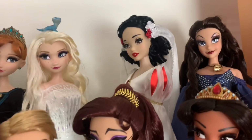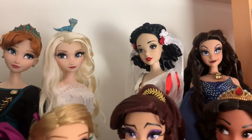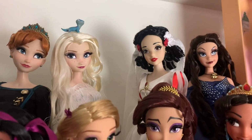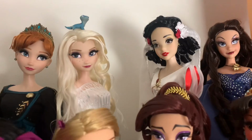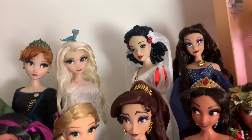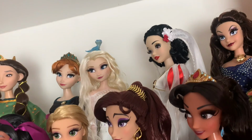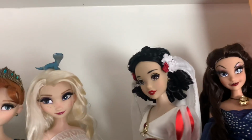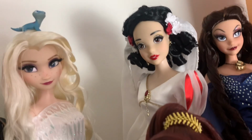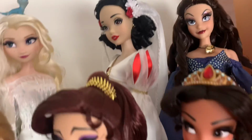And then back here, this is the D23 basic version, so the regular release that doesn't have all the extra details of, I guess, Wedding Snow White. Very cute. This is my first Snow White, and I'm very glad to have her. She's beautiful, very cool. Her dress is really awesome. I don't mind that I don't have the D23 one, although I think the D23 one is better. I don't think it's that much better that it's worth the extra effort. And yeah, really, really beautiful one.